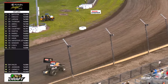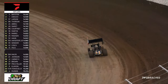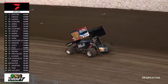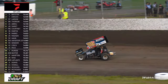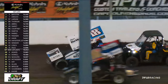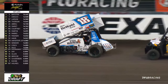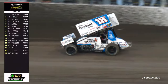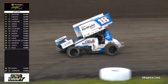As I mentioned, we got one more coming out of the racetrack. Looks like repairs have been made to the 18T of Tanner Holmes, so he will make his way back onto the racetrack right now. There is Ryder LaPlante, one of the drivers that's made his way up from the micro sprints now into sprint cars. And there's Tanner Holmes. That car does come to life, so that's a good sign for him. I'm sure you will see a YouTube video from his channel about tonight's race here in the next couple of days.